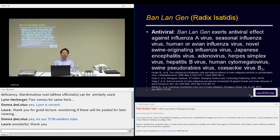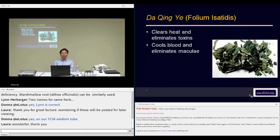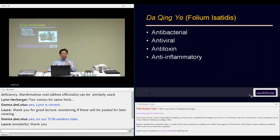of antiviral effect. All right, and obviously, this is Isatis leaves. All right, so one is root, one is leaf. So Daqingye clears heat and eliminates toxins, and then cools the blood and eliminates bleeding.